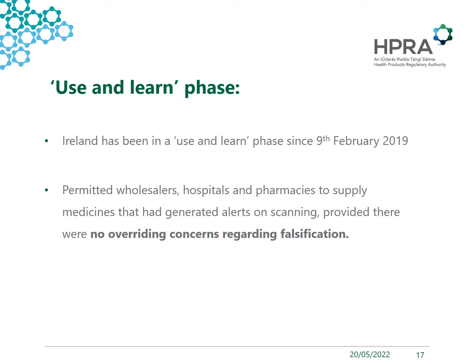While colleagues in Customs and Revenue were of course planning for all eventualities with respect to this, we simply had no way of knowing how quickly perfectly compliant medicinal products would make it through the ports and entry points into Ireland, and how that would impact on stakeholders, such as wholesalers. Therefore, a decision was made to enter a use and learn phase, which would be kept under continuous review.